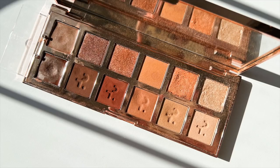Another one of my favorite palettes is the Patrick Ta one. I saw that he's coming out with a new one. I still think this is going to be my favorite though.